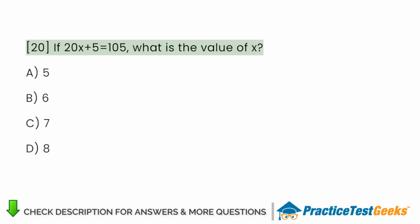If 20x + 5 is equal to 105, what is the value of x? A. 5. B. 6. C. 7. D. 8.